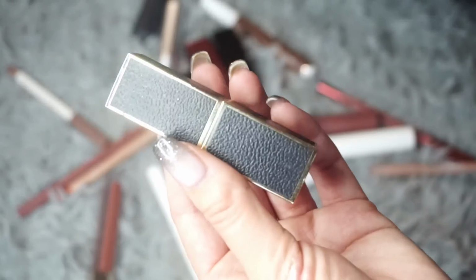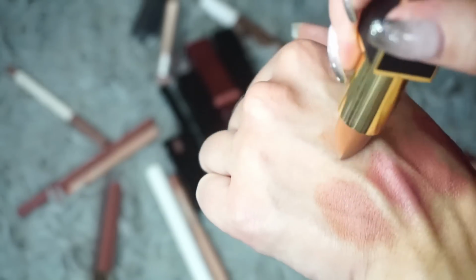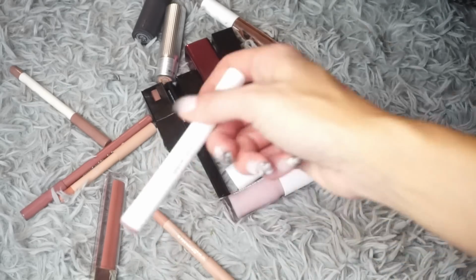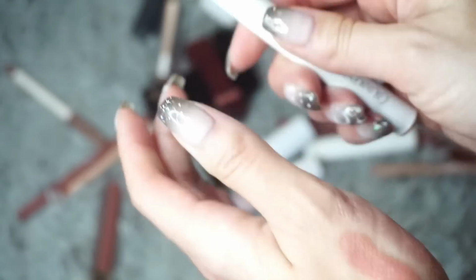This is from Vive Cosmetics, which is Jamie Genevieve's brand. It is coming in hot. It's a nice brown nude. I like it, just not a favorite of mine though. I don't consistently reach for it, so I am going to declutter that one. From Colourpop, I actually have a lippy stick in my collection, and I did wear this this week. This is in Aquarius.